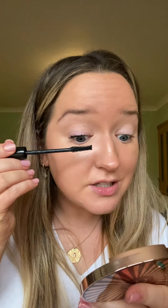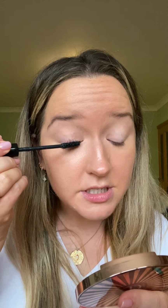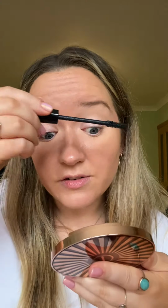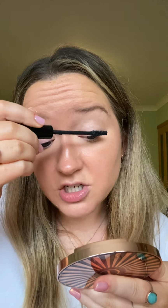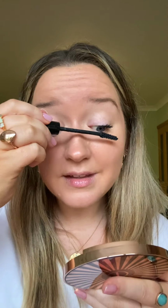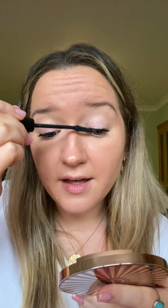We've opened up lots of different extra counters. So if you go onto the website, you'll be able to type in your postcode and they can tell you your nearest counter, whether it's in Boots or Space NK, Selfridges, John Lewis. There's also lots of online retailers. And also, when you go onto our website, if, let's say, for example, I always wish more people knew about this.